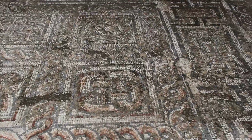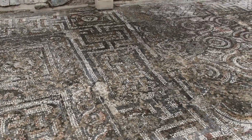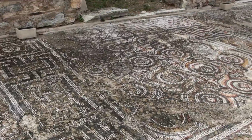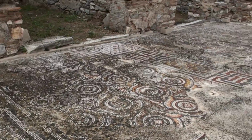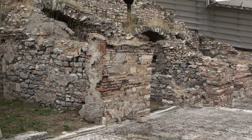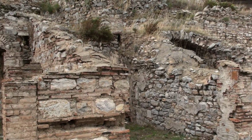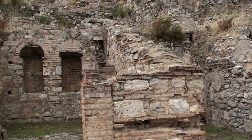Decorations of the floor in the Roman time, all the mosaics, marble stones being cut in squares, all original colors, they are not dyed, mainly black, white, and terracotta colors being used. Beautiful decorations on the floor in front of the shops.